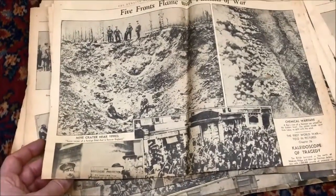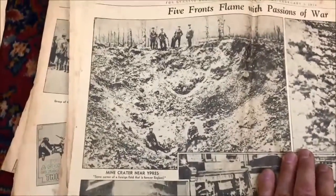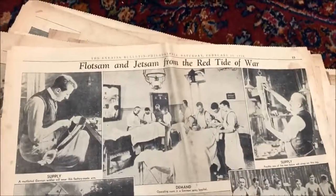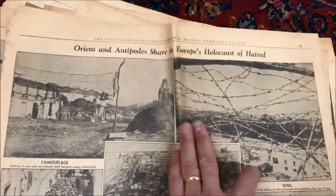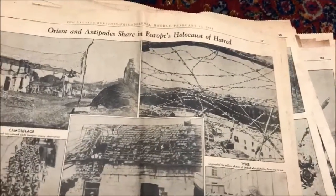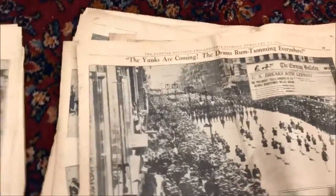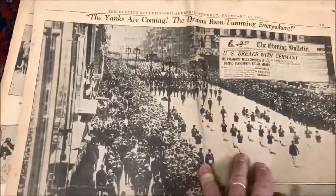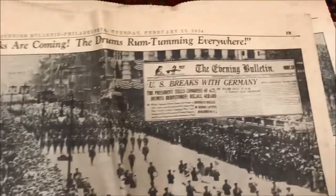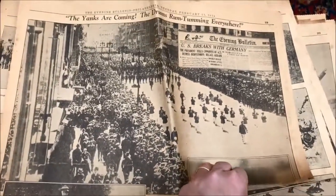Talks about the multiple fronts, the foxholes, mine craters they're showing you there. Flotsam and jetsam from the red tide of war. So talking about the Holocaust of hatred going on in Europe. Interesting that they use the word Holocaust, and this was World War I. The Yanks are coming. So this is talking about the U.S. involvement, and just a picture of all the troops marching in.